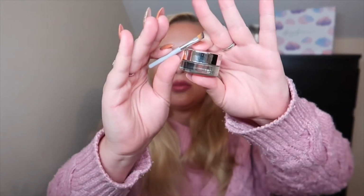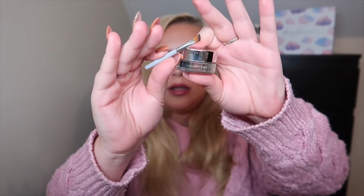Anyway, next up we have the Bang Beauty. What is that? Let me check the card. Bang Beauty Eyebrow Cream. Okay, so we get a brush and the eyebrow cream. So let's see the color. I'm going to use the eyebrow brush that came with it.